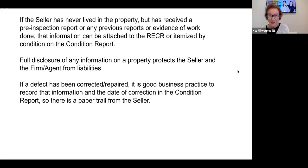Can that be attached as a pre-inspection report? I said, yes, but a lot can happen to a house in 2 years. It can be attached, but citing the date, it's really 2 years old, it's not current. I probably wouldn't call it a pre-listing inspection report, but just a report from a previous inspection.